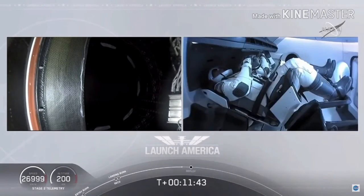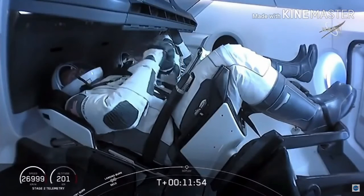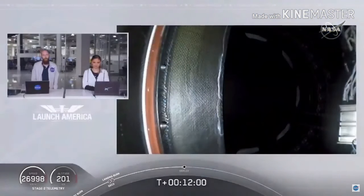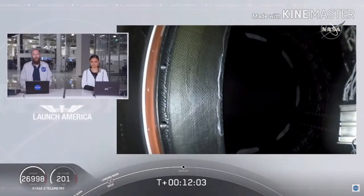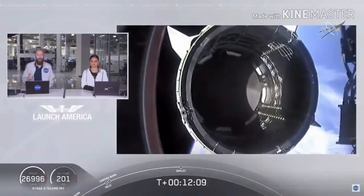So again, we're just standing by. That separation event should be coming up shortly. Then they'll begin a series of checks on the Draco thrusters that are going to be used to maneuver and power Dragon on its flight to the International Space Station. Standing by for separation. It sounds like we had an expected LOS, loss of signal, with one of the ground stations. Waiting for confirmation now.